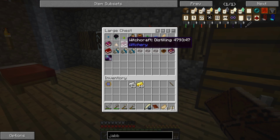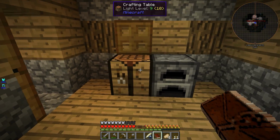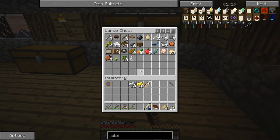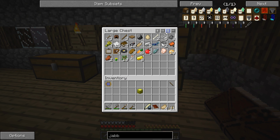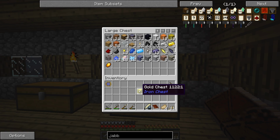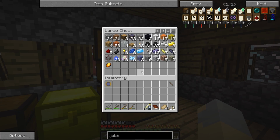Let's go ahead and make ourselves a single chest. We'll make... Oh, hey. Did I not grab? Oh, I didn't grab the chest. I grabbed the name tag instead. That wasn't what I wanted to do. Let's make an iron chest. Surround the iron chest with gold, and that makes a gold chest. And that thing should hold a pretty significant amount of stuff. So then, we could do that.